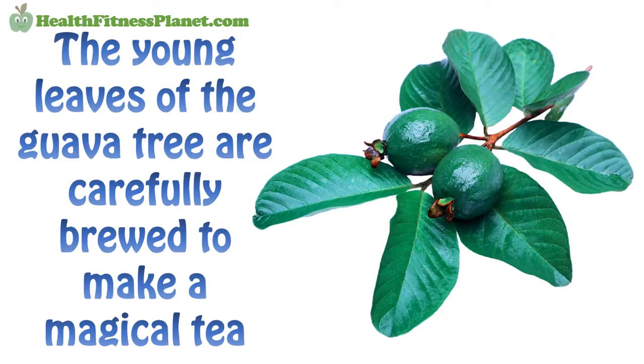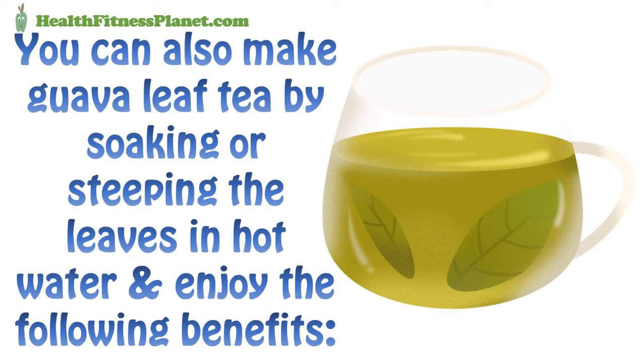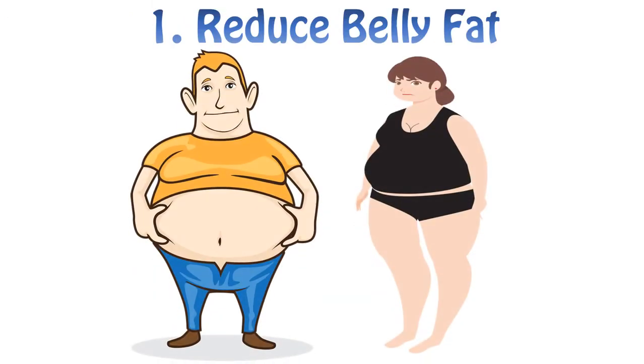The young leaves of the guava tree are carefully brewed to make a magical tea that contains active ingredients that significantly help with weight loss. You can also make guava leaf tea by soaking or steeping the leaves in hot water and enjoy the following benefits. 1. Reduce belly fat.